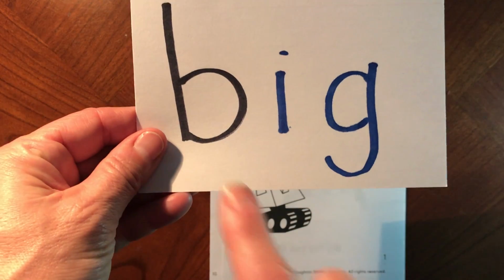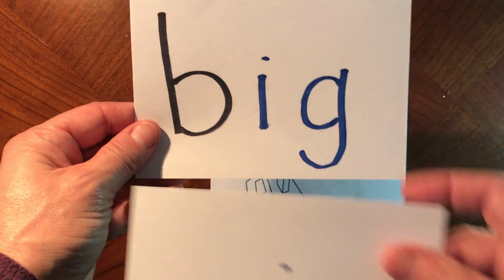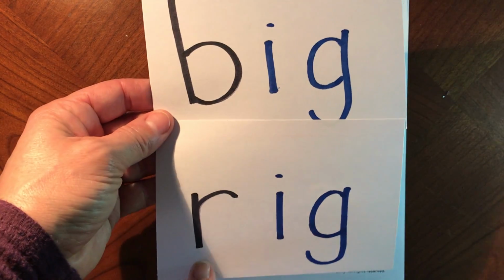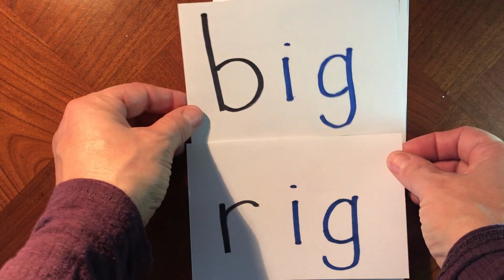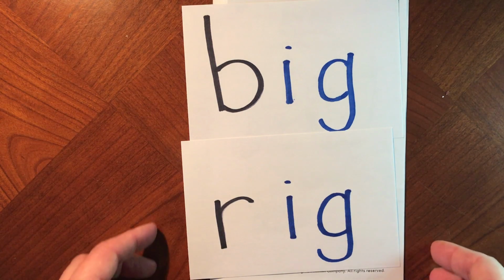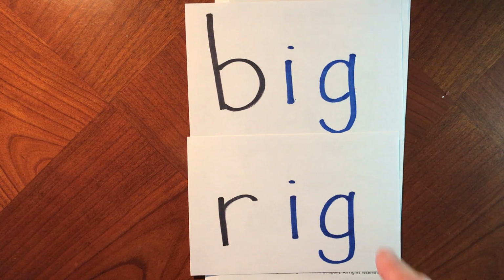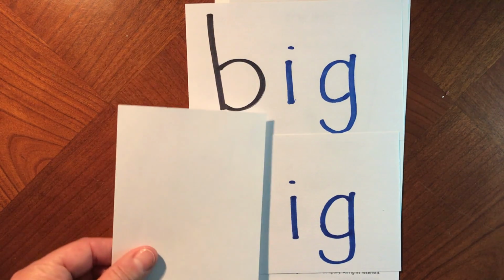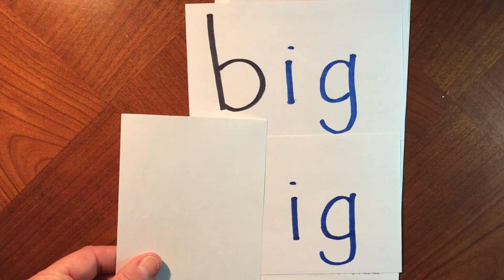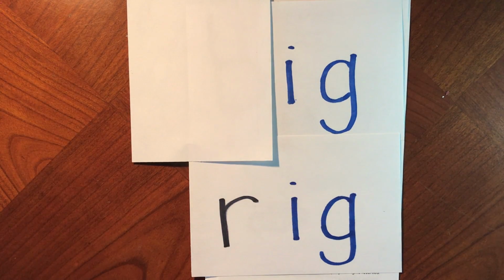Here's my word, big. And here's my word, rig. Big and rig. Wow. What do you notice about those two words? Yeah, they both have ig, don't they? Their endings are the same. They both have ig at the end. If we put the b sound in front, it's big. If we put the r sound in front, it's rig.